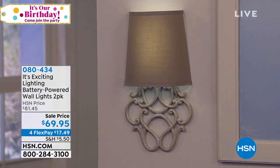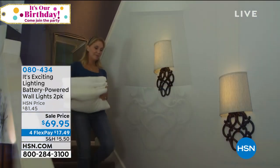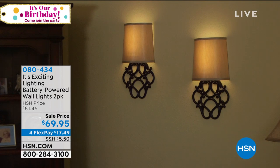We're going to show you how beautiful they look, because they will light any little dark nook in your home, they actually do work. They are bright enough. So whether it's a little reading nook, whether you just want to light up a dark hallway, whether you got a big empty wall and you're looking for something to put there, light is always the way to go. And you will get a two-pack for that price today.